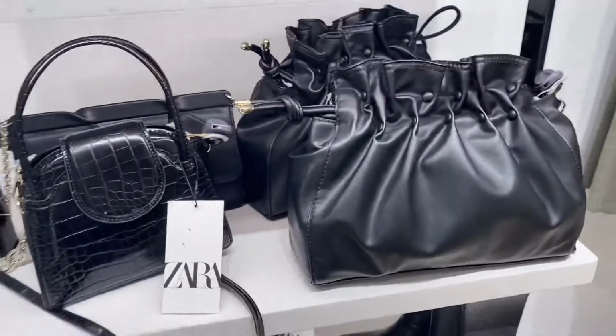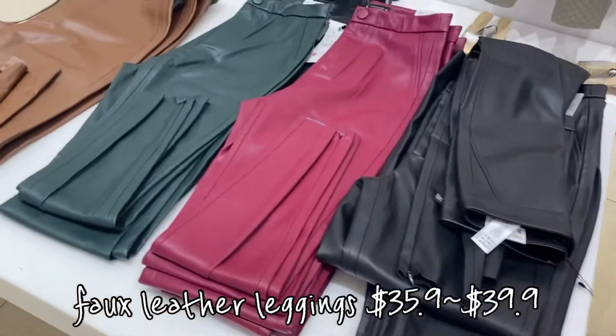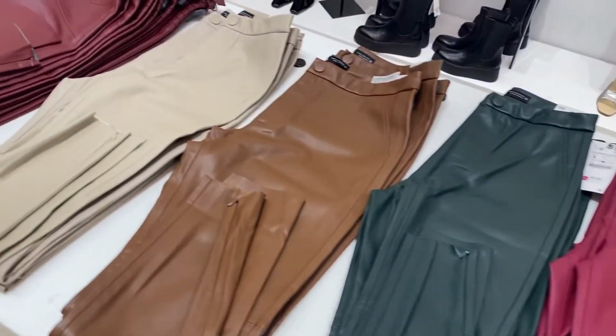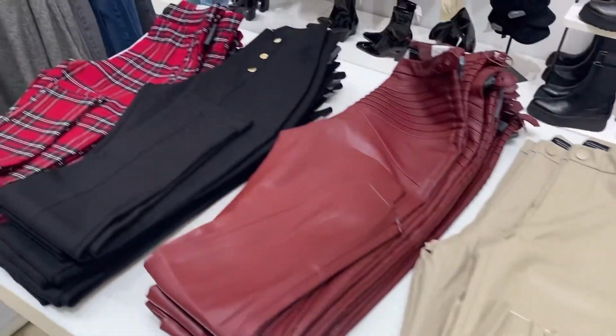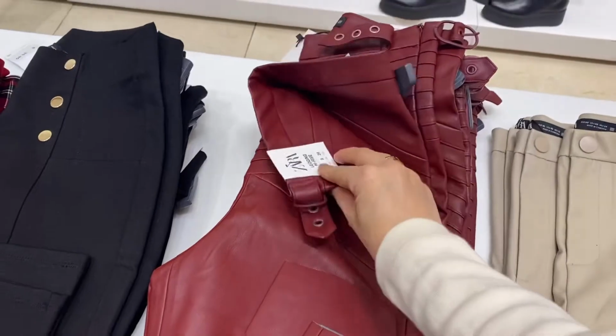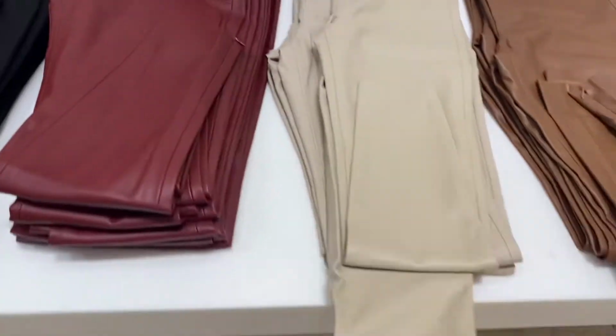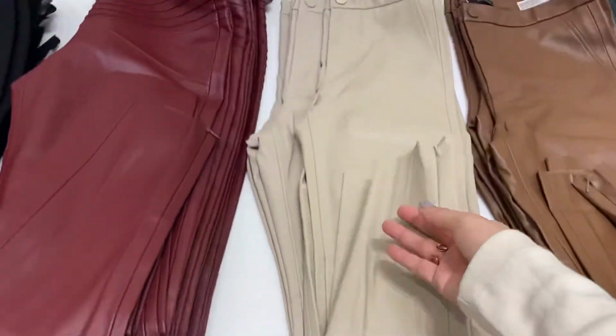See these bags. I love these colors of full leather leggings. They have all different colors. I love black and burgundy, this one. Wow, see the line on the hip side. I wanted to buy all the colors, but it was not on sale yet.